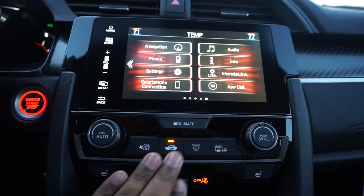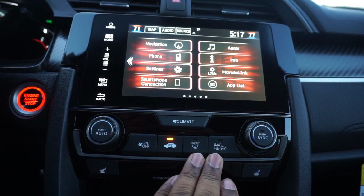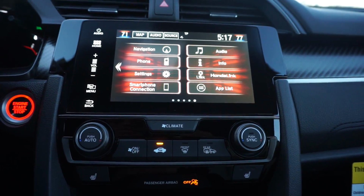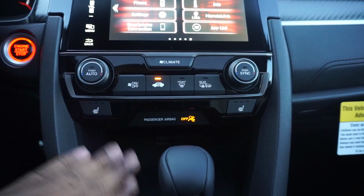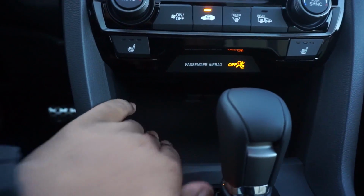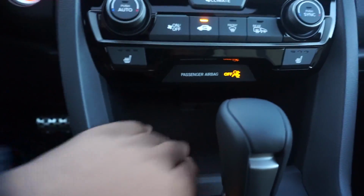Here's your on-off button, recirculation button, front and rear defrost. Your rear defrost turns on your heated side view mirrors. Here are your heated seat controls. They're tri-zone. They heat up pretty quickly. Here's just a place that you could put your phone and a pass-through for wires or whatever.